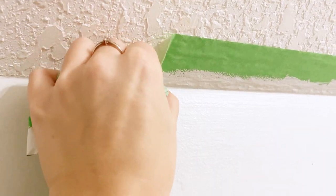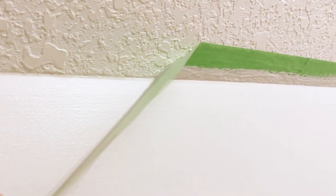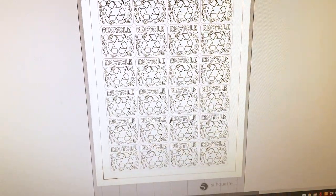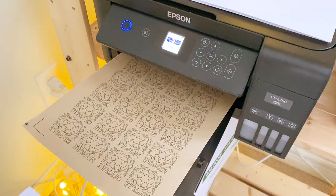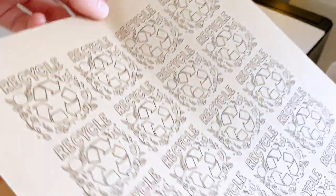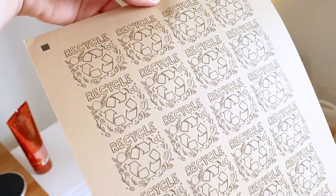So amongst all the craziness of moving and trying to get my room all set up, I also was working on shop stuff as well. And one of the things that I did during this time was design a recycle sticker for my new glassine bags, which you would have seen in one of my previous videos. My glassine bags, or glassine, however you say it, they're completely recyclable, and I wanted people to be aware of that. So I created these stickers.